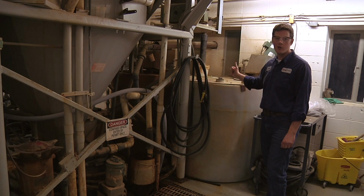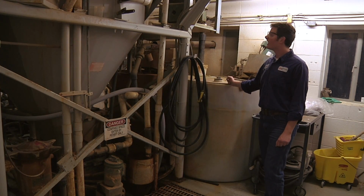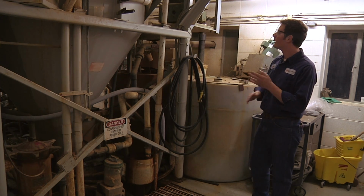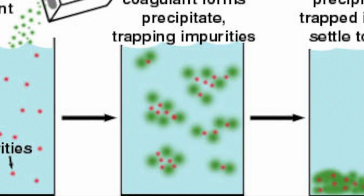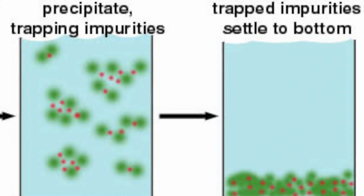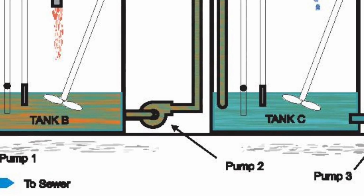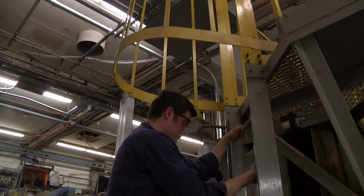We're going to make the pH go up to about 9.2. And once it's settled there, it starts to flocculate, and the metals start to come together. Flocculation is the act of joining contaminants together, causing them to coagulate and sink to the bottom of the container. Once Tank B reaches a pH of 6, the water is pumped to Tank C, where sodium hydroxide is added to raise the pH to 9.2.